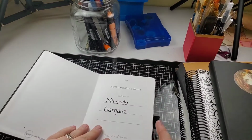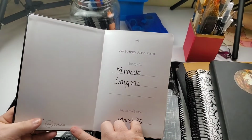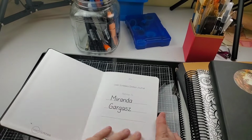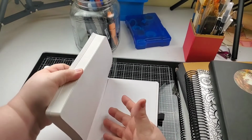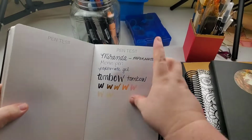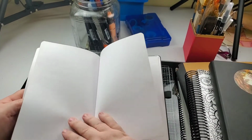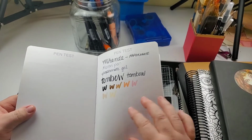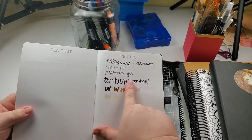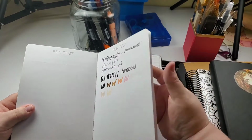And this one is kind of like a catch-all one. They're made by a company called Vivid Scribbles. And I love them because the paper is nice and thick. And is this the one I did a pen test in? I did pen tests for this. None of them ghosted, none of them bled through. I used all the different Tombows, Papermate Gel, Micron pen and my Papermate Felt Tip pen.